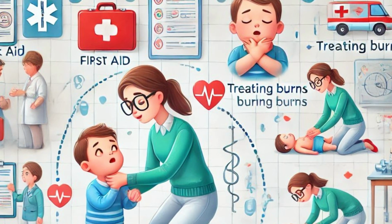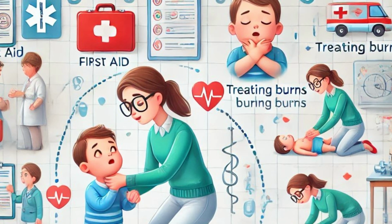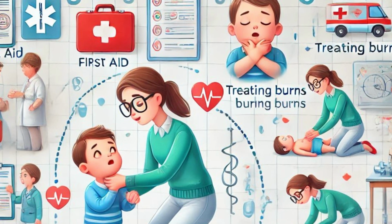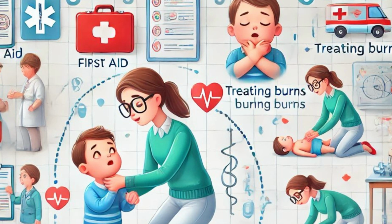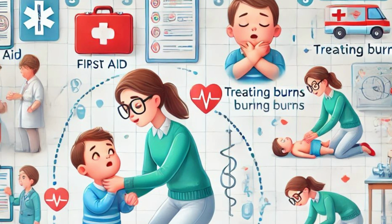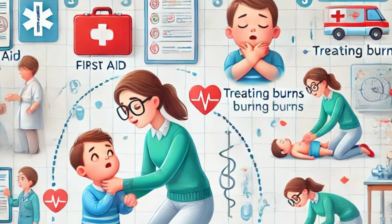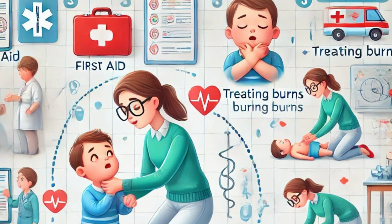So we alternate between 30 chest compressions and 2 rescue breaths, continuing this cycle until help arrives. Precisely. Do not discontinue CPR until paramedics arrive or the child starts breathing independently. CPR is physically demanding? Yes. But its mastery can make all the difference in an emergency. The possibility of saving a life justifies every ounce of effort.